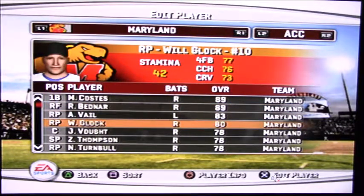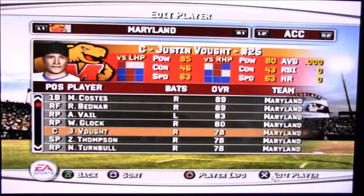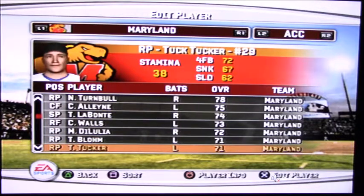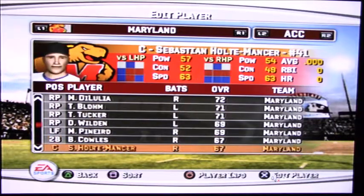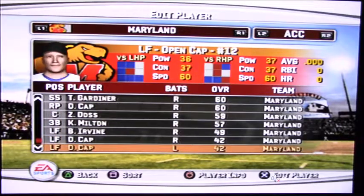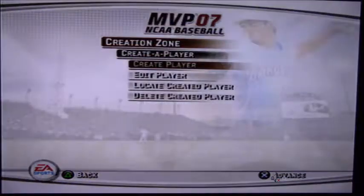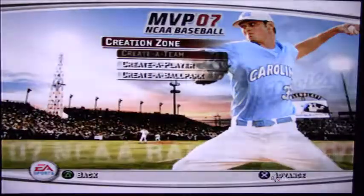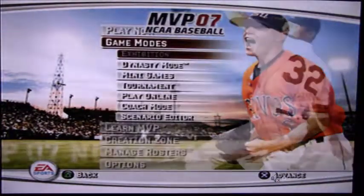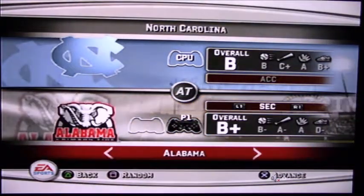So here's Maryland. You see Georgia Tech has a lot more high-end guys there, but Maryland's roster doesn't look half bad itself. A couple open guys at the bottom, one pitcher. All right, so back out of there. Go ahead and get into some gameplay. Game mode, exhibition. I'll use Georgia Tech this time.